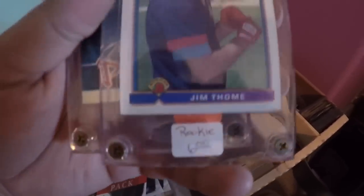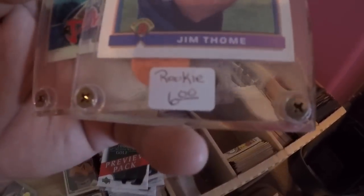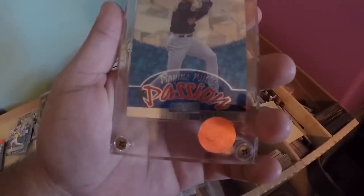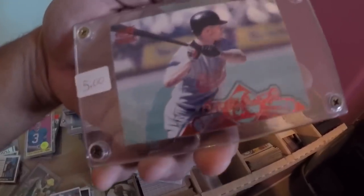Brett. Yeah, I have no idea why these people put these in these cards like that. I mean, these hard cases. Jim Thome rookie card. I don't know. Is it a rookie card? Cal Ripken. Another Cal Ripken card. No idea why they put them in these hard cases, but they did.